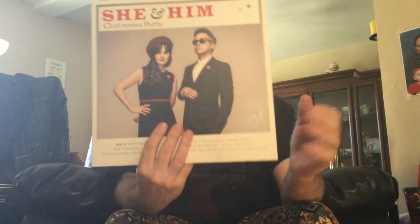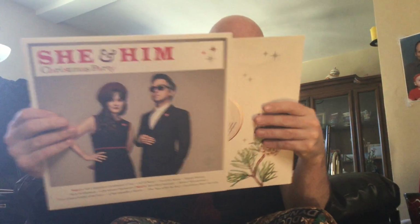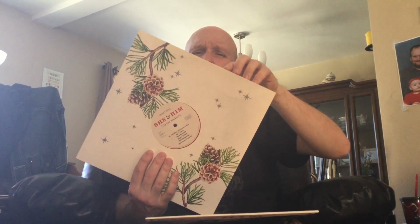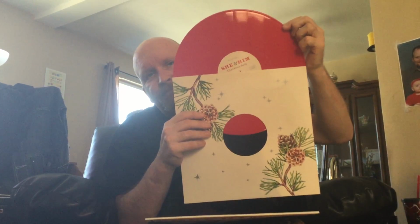Another non-metal vinyl, and again, I don't care if you like it or not, is She and Him's Christmas Party. I got this for like 10 bucks at HMV right before it died, so I like that. Also, it has the incredibly beautiful and talented Zooey Deschanel of Elf fame and of New Girl fame singing. And she's got a really nice voice, actually. And this is, as expected for a Christmas album, red vinyl. Ho, ho, ho.